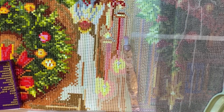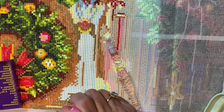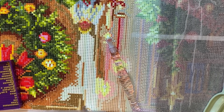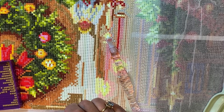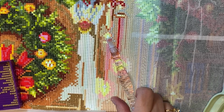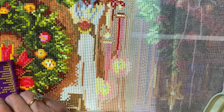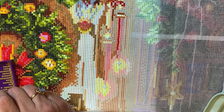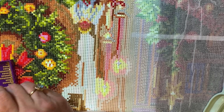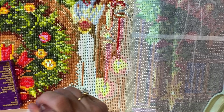So, there we go. That one's still crooked. I don't like the way that one is. I'm going to have to mess with this a little bit more. And it always looks worse under the light pad. Although I've seen some diamond painters, man, their drills are so tight and so perfect. Mine just aren't. This looks fine when the light pad's not on it, but when the light pad's on it, it looks a little bit gappy.